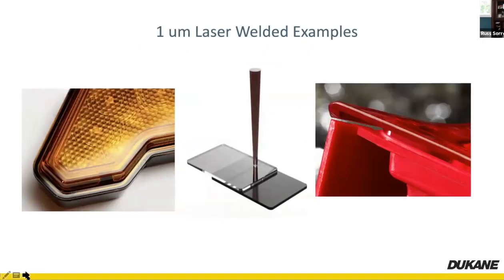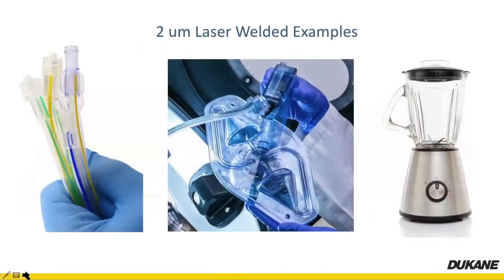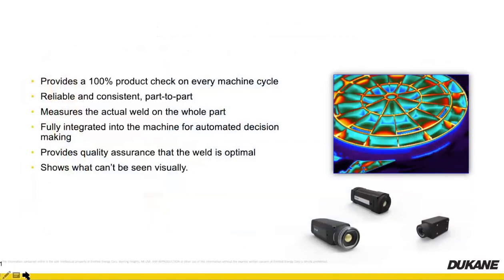Got it. All right. These are the kind of parts, we do a lot of lighting, we do a lot of medical components, but lighting is usually 1 micron, typically, again, clear to black. And then if you move ahead, I think I've got some examples of 2 micron welding: tubes, ports, clear components, a lot of medical applications. That's usually where we see 2 micron welding. And I added a couple extra slides in here.